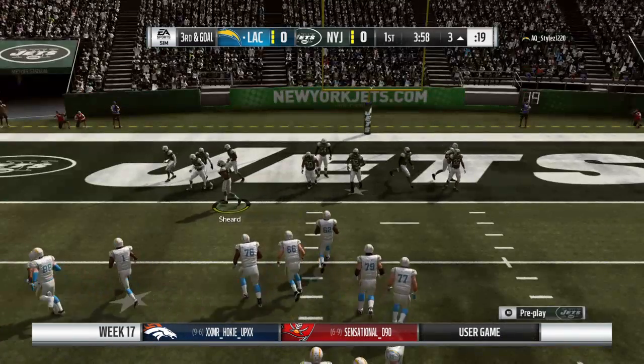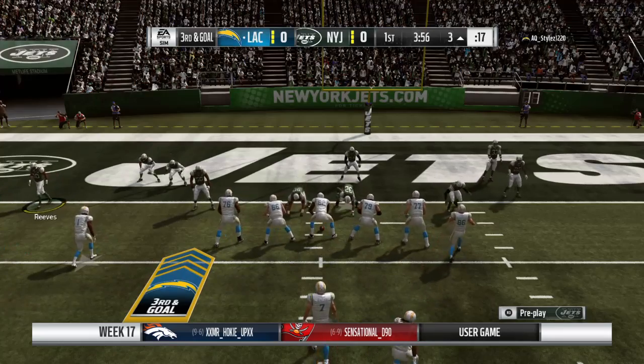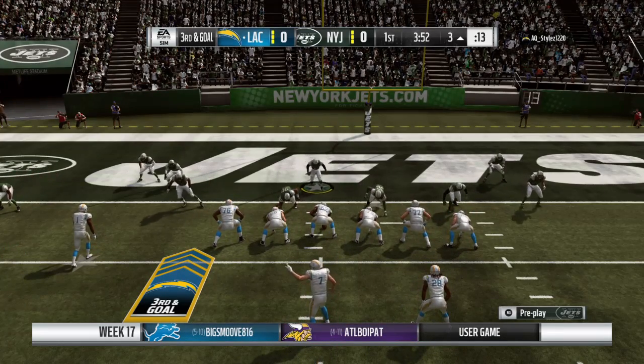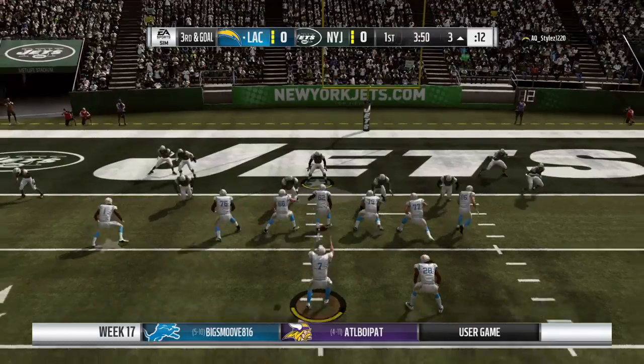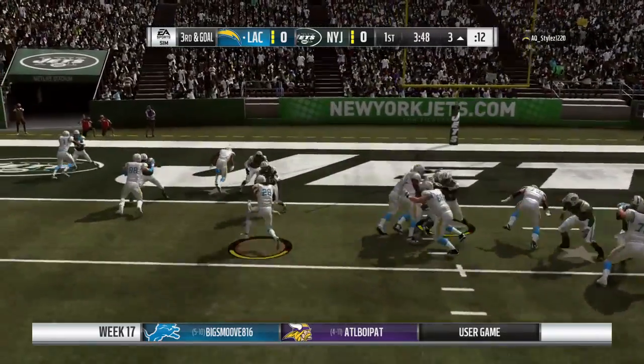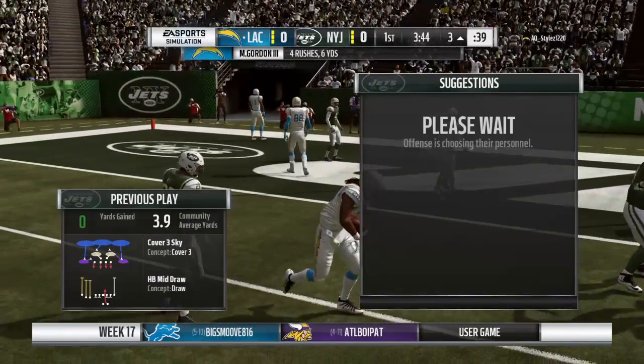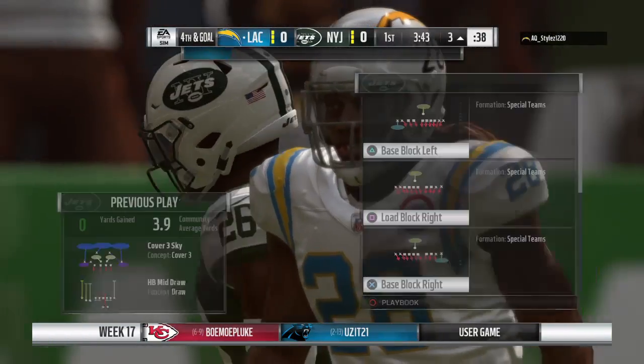From the 3 now, here they come on third and goal. They'll try and punch it in. Gordon. No gain on the play that time, so a big stop, and it's going to leave them with a 4th and goal.